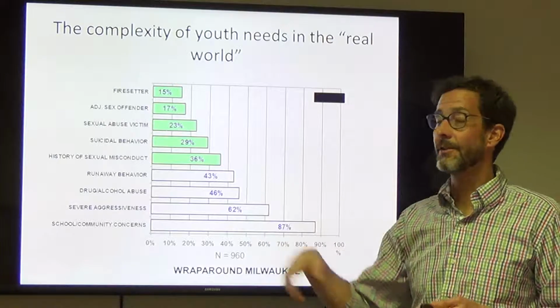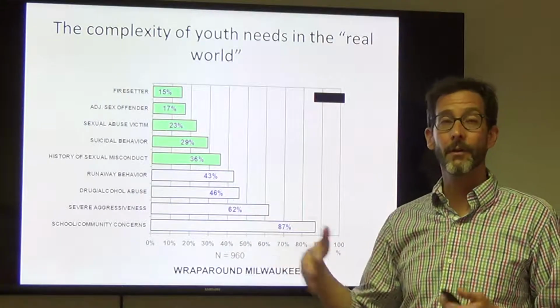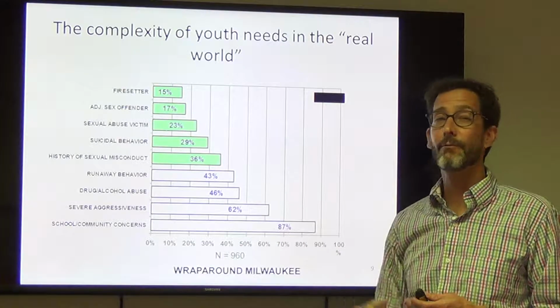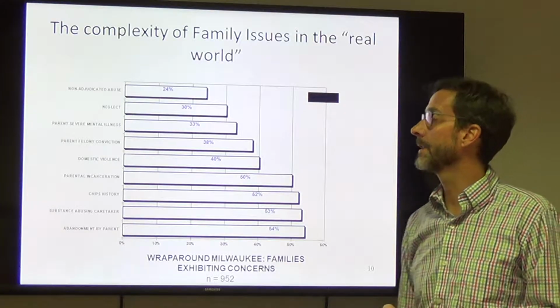Notice that these percentages don't add up to 100. That means that for most young people in this wraparound program, they have multiple of these issues going on. Similarly, look at the issues experienced by the families.